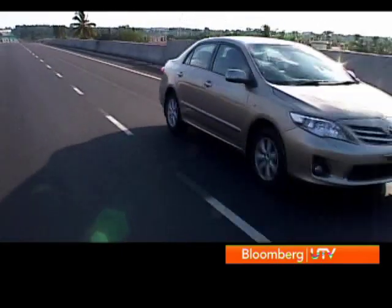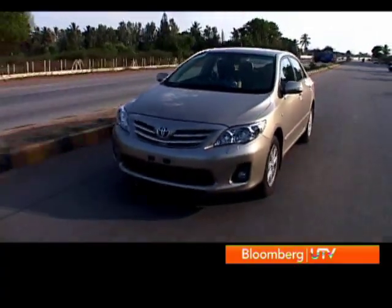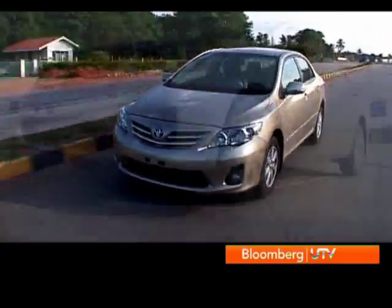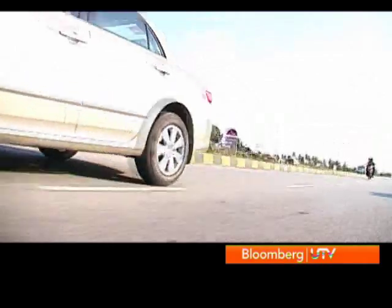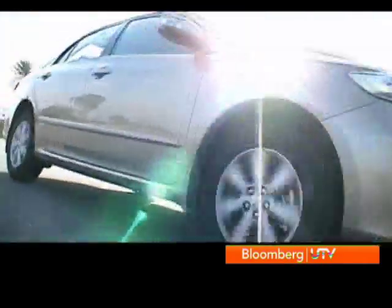Still, the new Altis isn't more exciting or more comfortable. However, with prices expected to go up by 50,000 rupees for the manual and 1 lakh for the automatic, the Corolla becomes an even more sensible pick as an executive saloon.